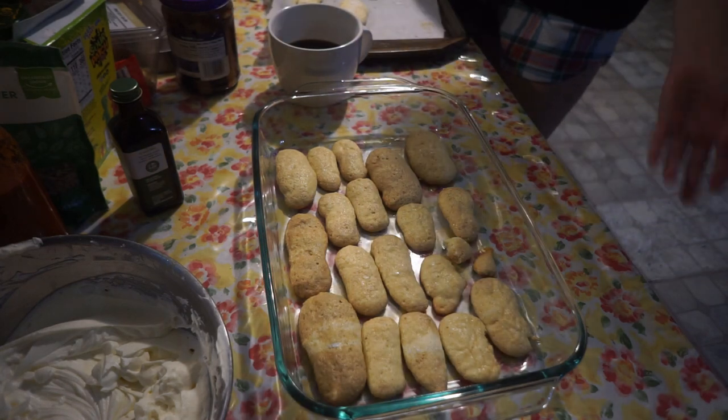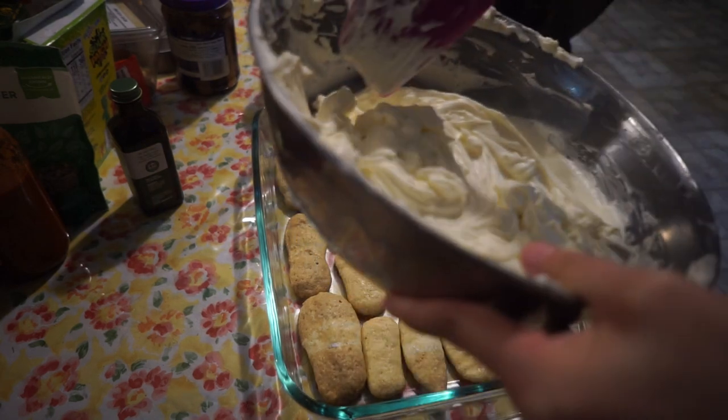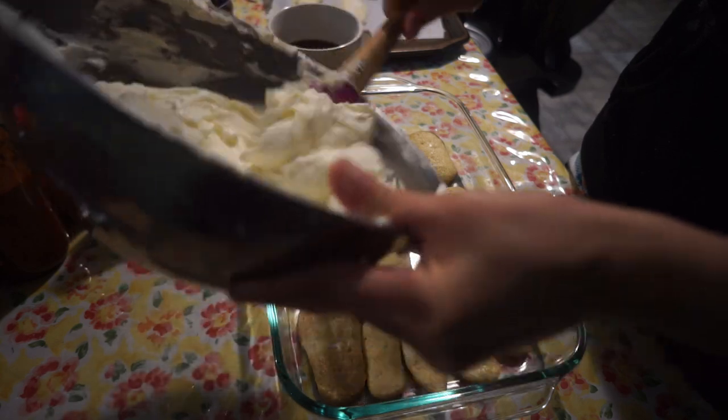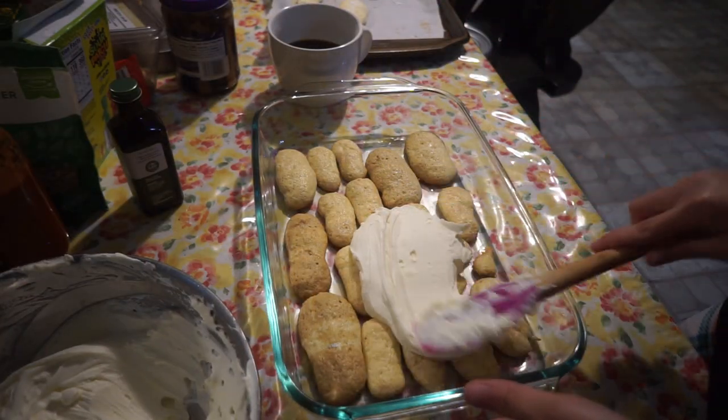Okay, now we have to put the mixture on top of it. Half of it, of course. How do I know how much is half? Is that half? It's definitely not half.